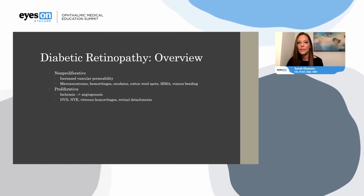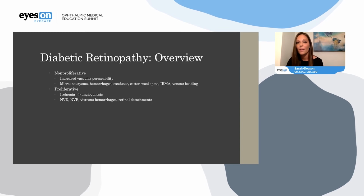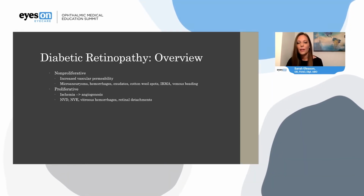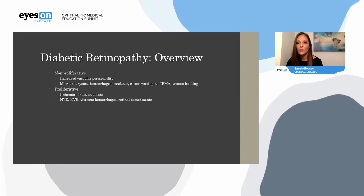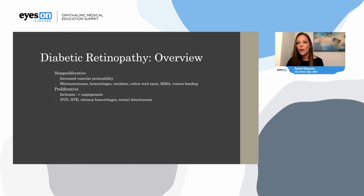In proliferative disease, we have persistent retinal ischemia, which leads to release of VEGF, which leads to angiogenesis. And this leads to development of NVD and NVE, as we saw in the case. Complications of this can include vitreous hemorrhage, tractional retinal detachments, all the things we want to prevent in our patients.